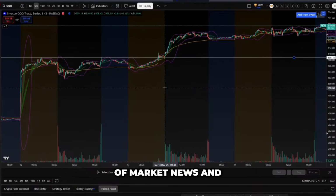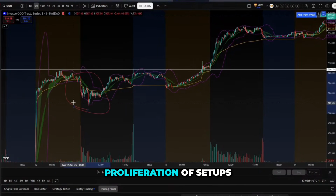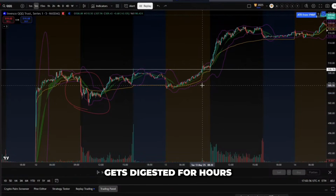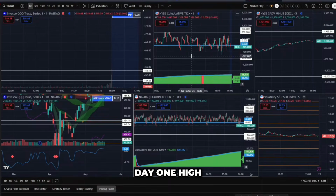So it's a combination of market news and the level, which sets you up. And then it's a proliferation of setups, right? So we have that big gap up that gets digested for hours, right? On top of that Tuesday, we had good data that came out at 8:30, and we start to hold above that day one high, right?